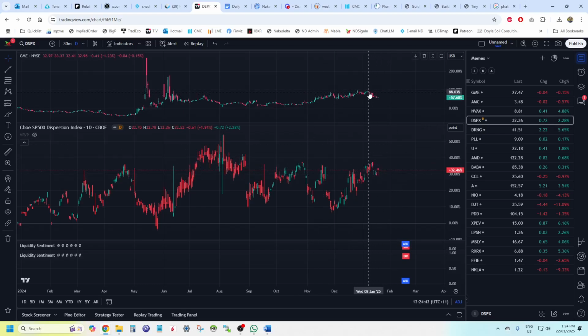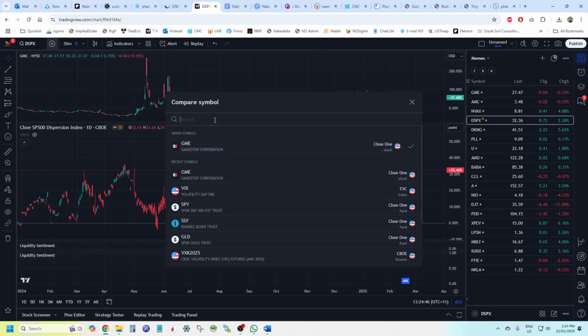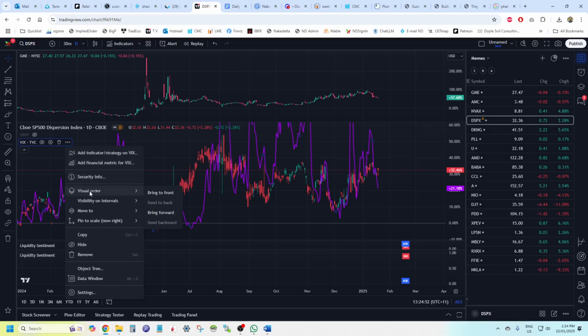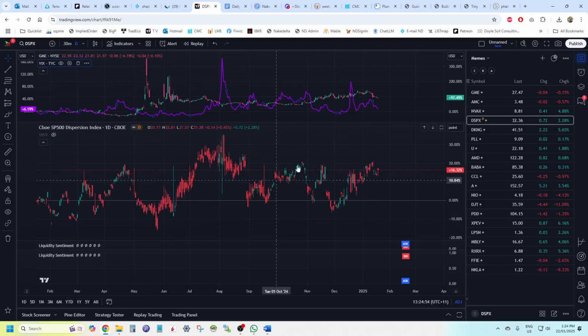And another thing we can notice here is that this rise, if I put in another one, if I just drop the VIX in there, I'll put the VIX in, let's just move it. Again, although we've had the VIX pull back in this position, we had a lot of liquidity happening in there, and we can see as well the VIX has dropped off at about the same time as this dispersion's dropped off.